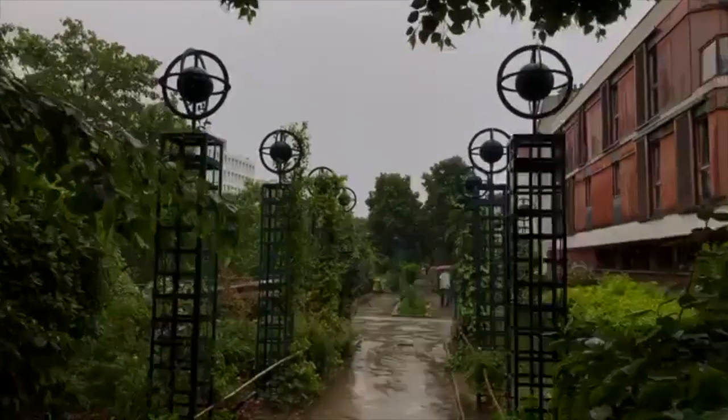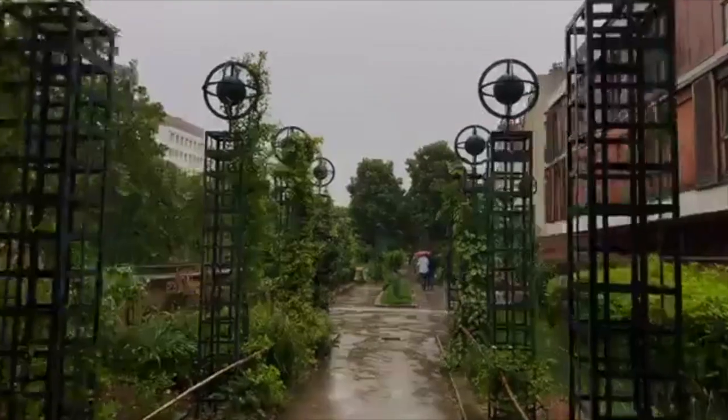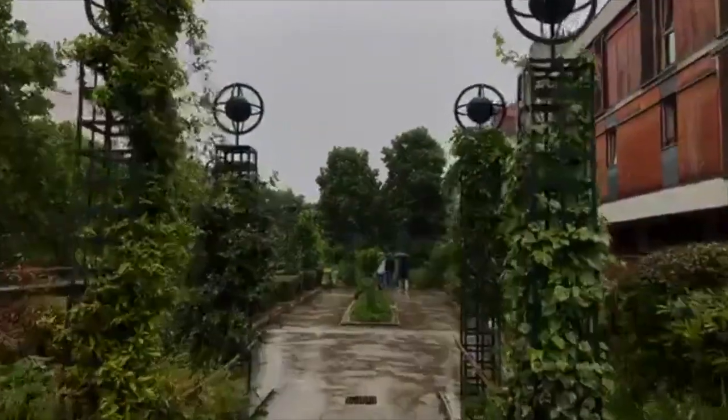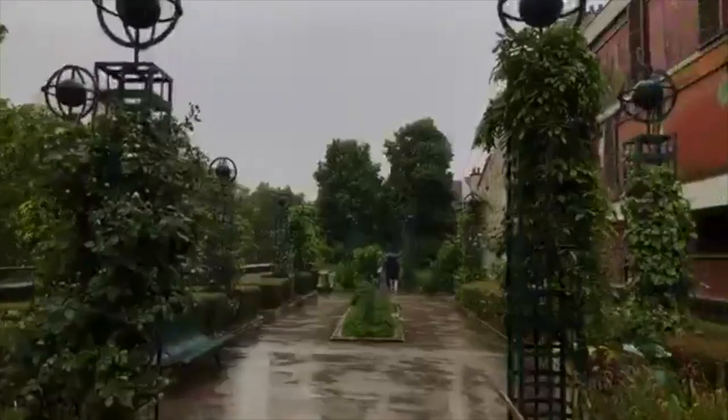Good stuff. Heather Liebhart says she's been to the High Line, fantastic. Also, I haven't been to Chicago, but I understand there is a relatively new walkway there as well called the Bloomingdale Trail.